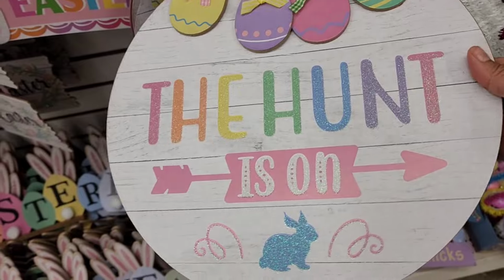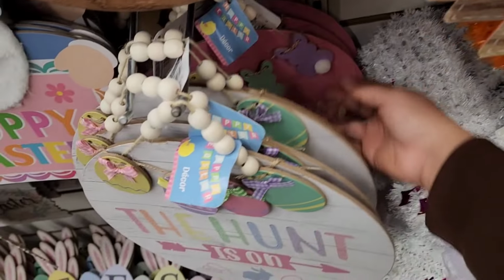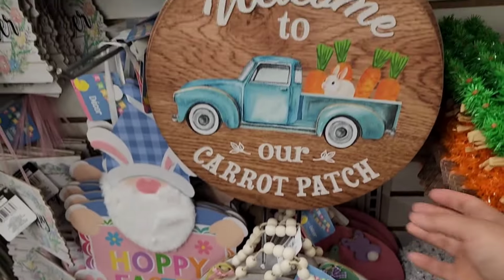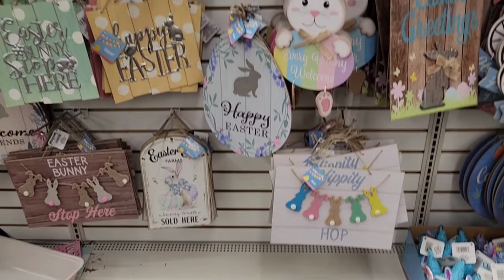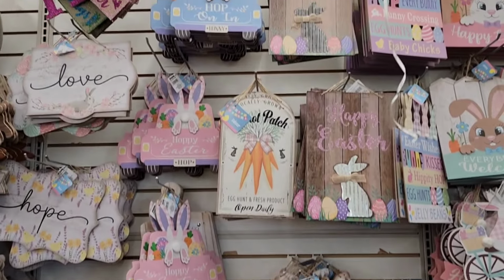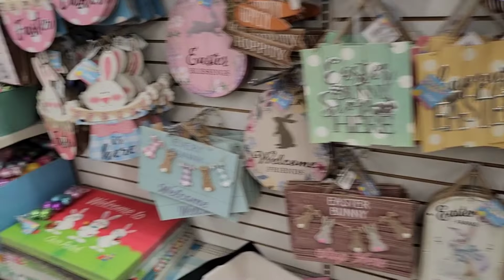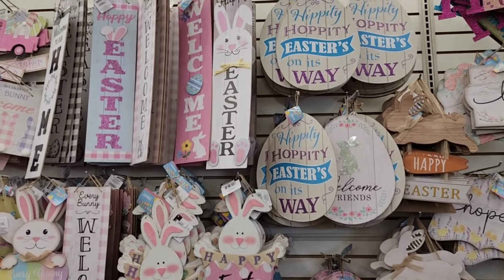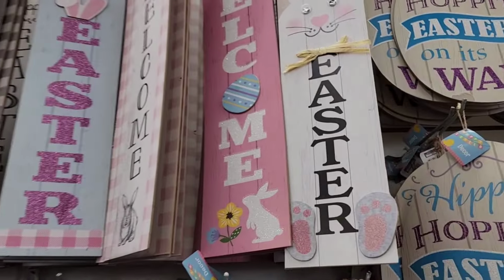¿Cómo se dice? But they have a pink one too on the back with the bunnies. They have this design. Or that one. Look at all of these beautiful designs. That one's actually cute. It's got the gold eyes for Easter.